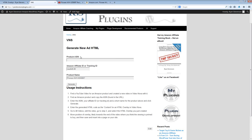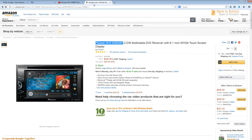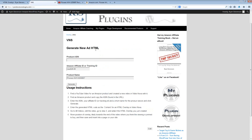And finally, for the product ASIN, we simply jump over to Amazon to get that. Look for this B00 string of letters and numbers. This is the ASIN of the product. You will always be able to find this somewhere in the URL as long as you are looking at a product page on Amazon. So we're going to copy this ASIN. We're going to jump back over to the page on my website and paste this in right here. Now all we have to do is click on the Generate button.